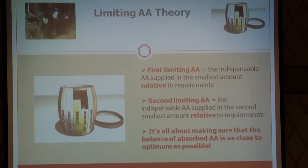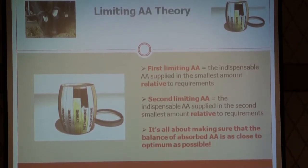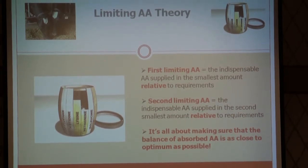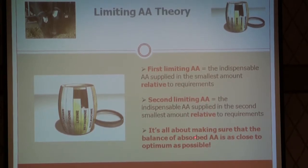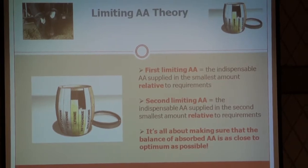So that's why we keep harping on lysine and methionine. Are there some other amino acids that will become limiting after them? Yeah, the answer would be yes. But these are the two big ones, and we don't have to worry about the others until we correct these. So it's all about making sure that the balance of absorbed amino acids is as close to optimum as possible.